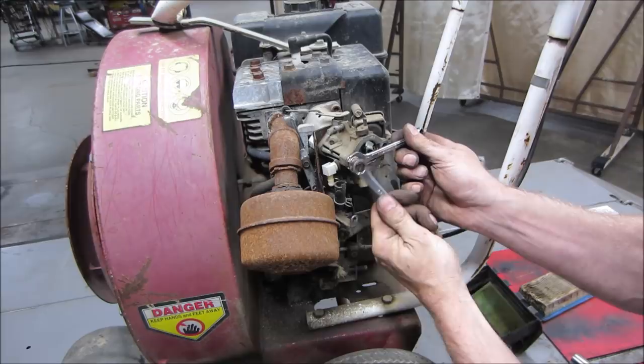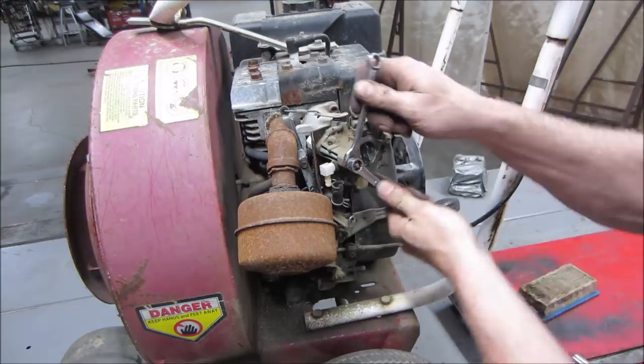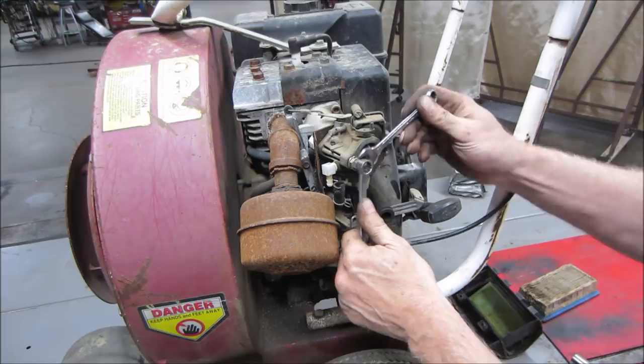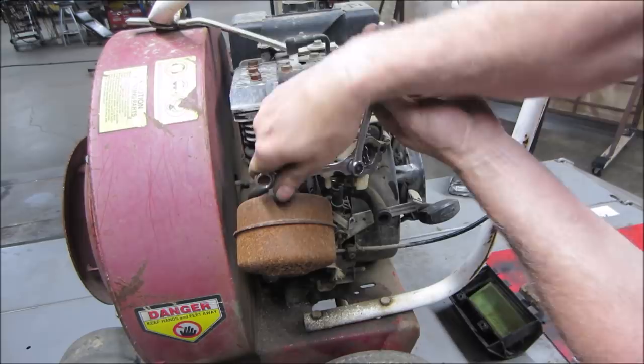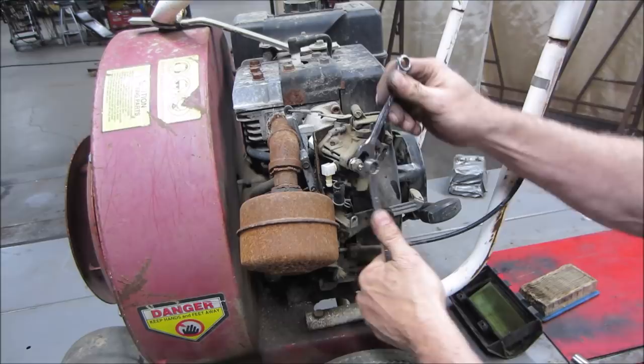I'm letting the back wrench do all the work. The front one's just kind of helping keep the two tight. I'm not pushing with it. Just kind of supporting it more than anything. You're really just doing it all with the back, but it just helps you keep it square. Kind of like a diving board, you know? It's so long. Get the idea.